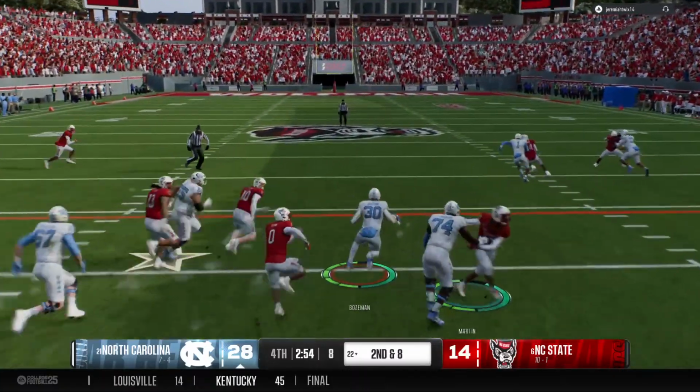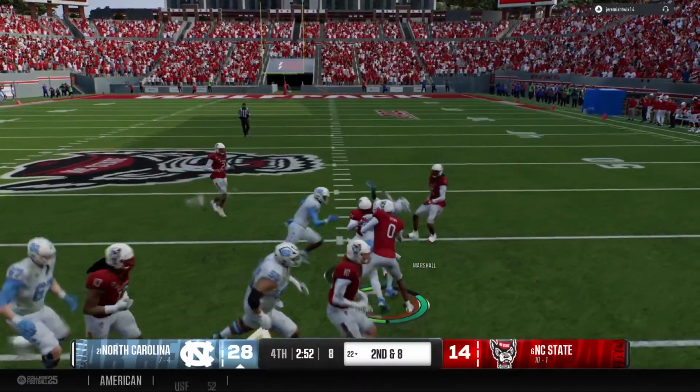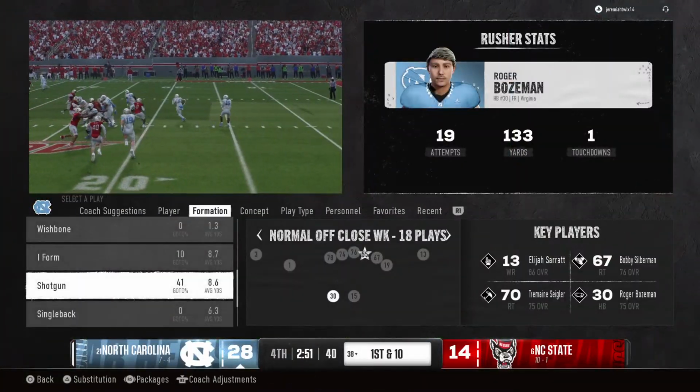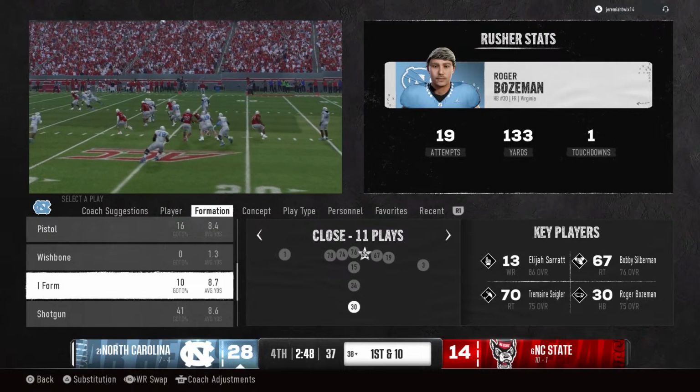They'll run it. They want to take their time here. At the 35, he's got room. Good call, good execution as they move the chains, and they have a first down at the 38.